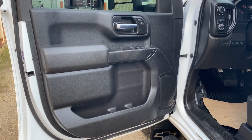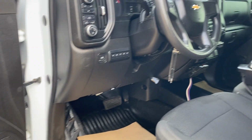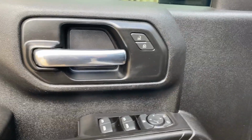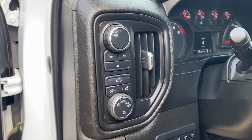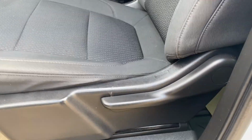First we'll go ahead and take a look at the interior. You have that jet black finish on the door panel, as well as along the dash at the front of the vehicle, the center console and the seats. Storage on the bottom of the door panel, as well as power windows, mirrors, and locks. On the panel next to the steering wheel, you have your several different driving modes, as well as your interior and exterior lighting controls. Black cloth bucket seats with manual controls located on the side.